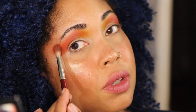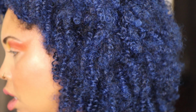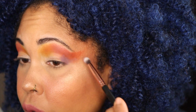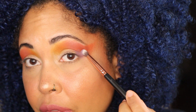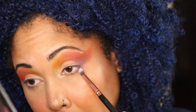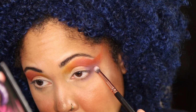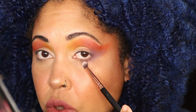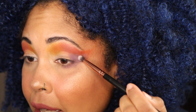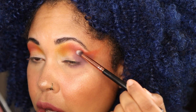All right, so I'm just gonna do that. It's a little extra out there today, and that's okay. Or tonight, because it's the night. So now what I want to do is go in with a crease brush. I don't know how this Suki shade is going to show up. Let's just see how it works on the outer corner, and the lower lash line. Now, as far as mattes, I think I've used them all. I'm gonna do this halfway on the lower lash line and then the outer corner. And my plan is to blend this with what we already have.